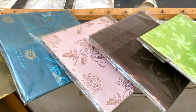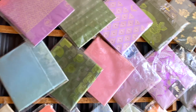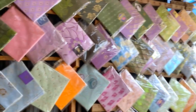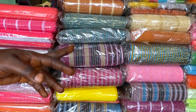So this one is 2,000. How many is the size? You can cut it into two. It's wide, so you can cut it into two. All these designs, all these colors, they are also the same thing as those ones up there, just plain, just ordinary Gele. Okay, so different colors and design. This one is Alari, our traditional one they are using.